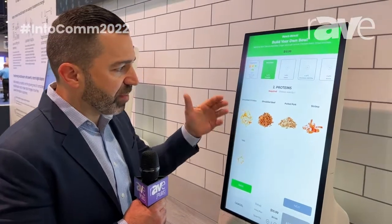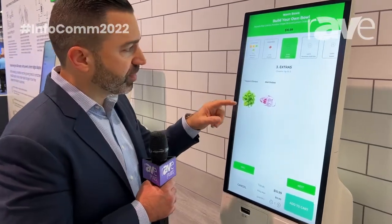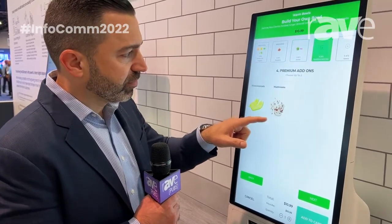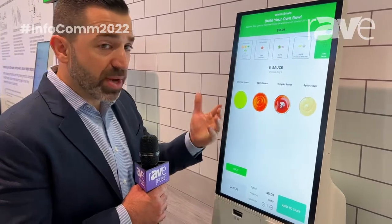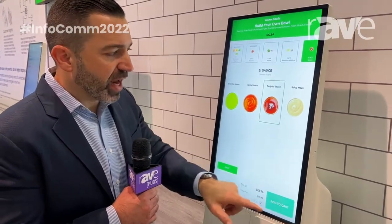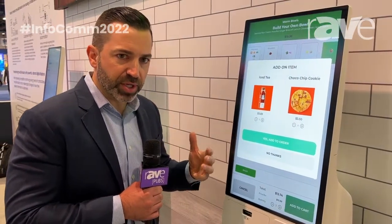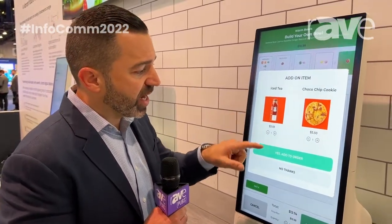In this case, I've got to pick a protein, shredded beef, any one of our extras, additional add-ons, my sauce choice. Once I've completed all that, I could add it to the cart. One of the benefits of our solution is the ability to upsell. Consumers will spend 12 to 22% more when they order with their eyes and by touch and when they're presented with upsells. So in this case, I'm gonna take the iced tea.